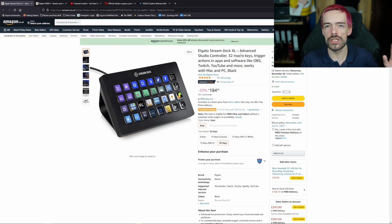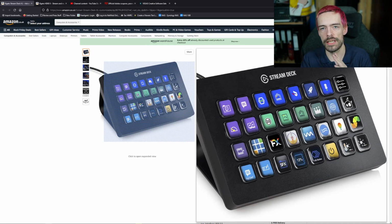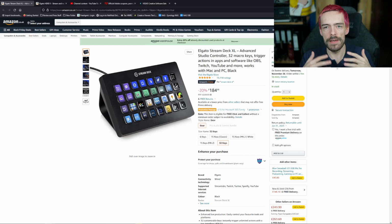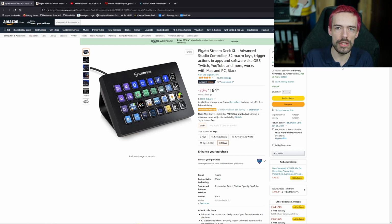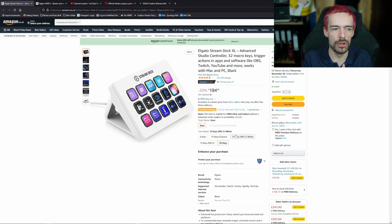You can program it to open programs for you, like opening up OBS, opening up your editing programs. You can also program in hotkeys for your editing programs as well, so like snips, copies, things like that. You can do that with one button on a Stream Deck. So again, just try and think what you actually want to use a Stream Deck for. If you are only going to ever use it for streaming, just go for the 15 key. That's literally all you need, okay?